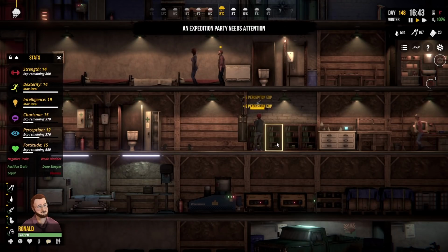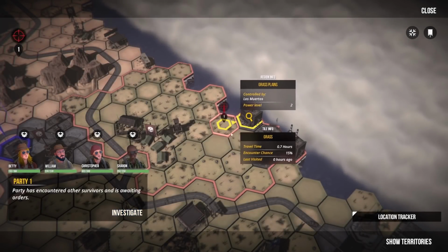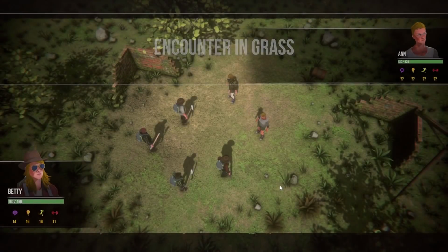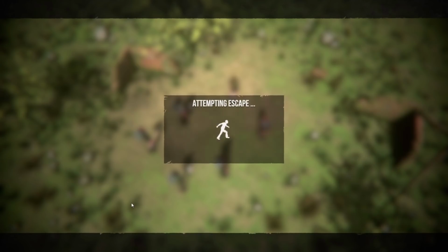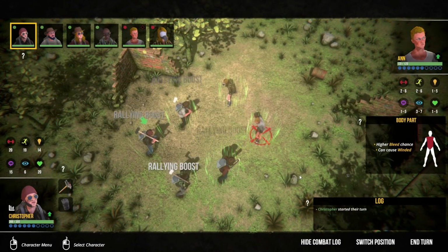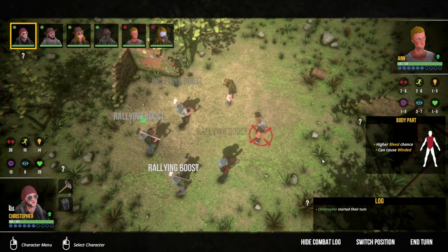Ronald does have a little bit of work to do on actually maxing out. So you can sort your charisma out, and they've bumped into some survivors. There's quite a lot of survivors wandering around the place. If they all got together, everything would probably be a bit better for the world. Okay, Anne. Anne is very stern looking. She doesn't take any messing. She's very to the point. I'm not much for small talk. Just get on with it. What do you need? I need you to not attack us. That's what I need, Anne. And, oh, Anne. Oh, dear, Anne. Okay. We can't do the backstab thing, but there's a lot of rallying boosting going.